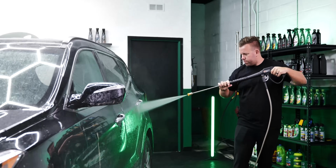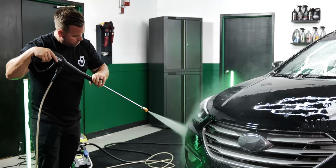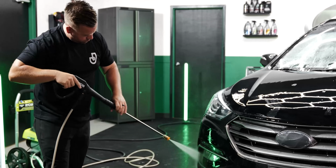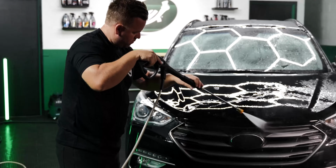This is one that actually came out of our auto enthusiasts. They said we wanted a wash that either preserved waxes and sealants that we previously applied, or a wash that does a little bit more, that basically cleans and preps our car for the type of detailing that we want to do. So that's what I love about Pure Wash, is it foams incredibly well.